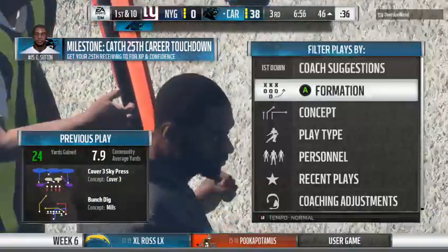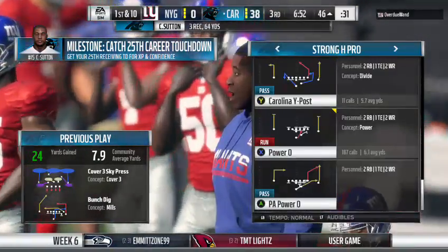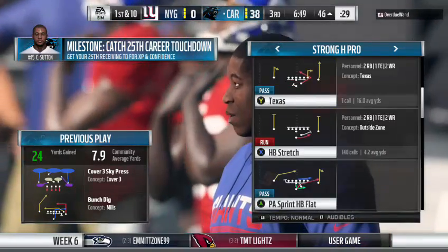A pickup of 24 on the third down conversion. He's such a good route runner. Shows it there on third down. Very proficient and a good pass.